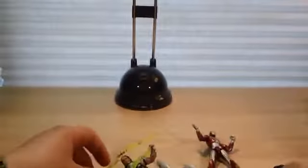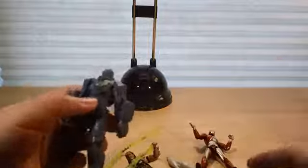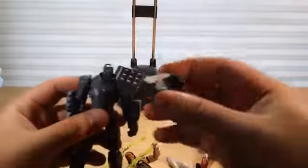Alright, so I'm going to start off with the Sea Assault drone. The Sea Assault drone has these missile shoulder packs that pop out. You can put them back on easily, not too tough. And it even has an antenna here. It's bent, so you have to just bend that back straight up. There's the antenna.